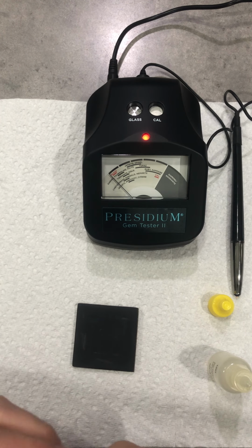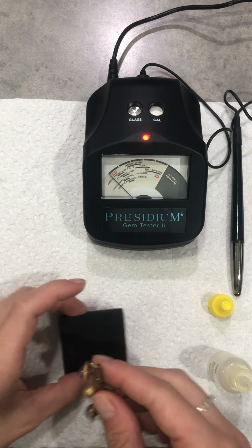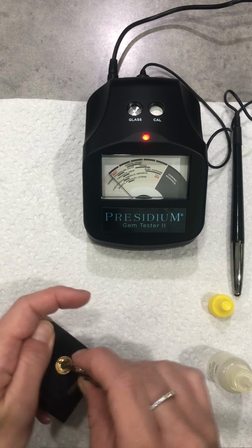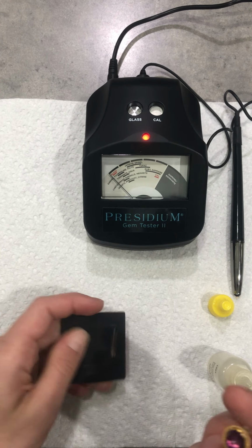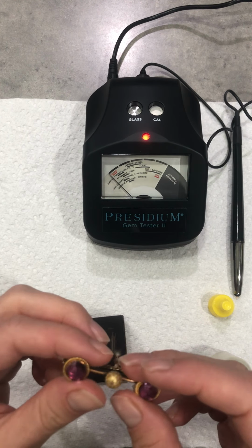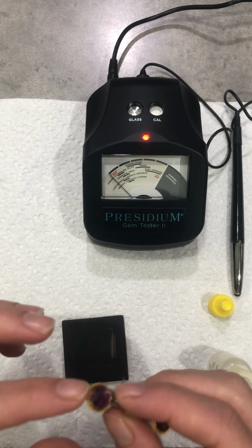So let's see. I'm going to have to be super careful with this. I'm going to test this little ball, see if I can get a really good scratch on there. And we're also going to test, I like to test each part. I like to test the ball. I'll test a little side over here of the amethyst and see what we have on there. I like to test each spot because you'd be surprised.